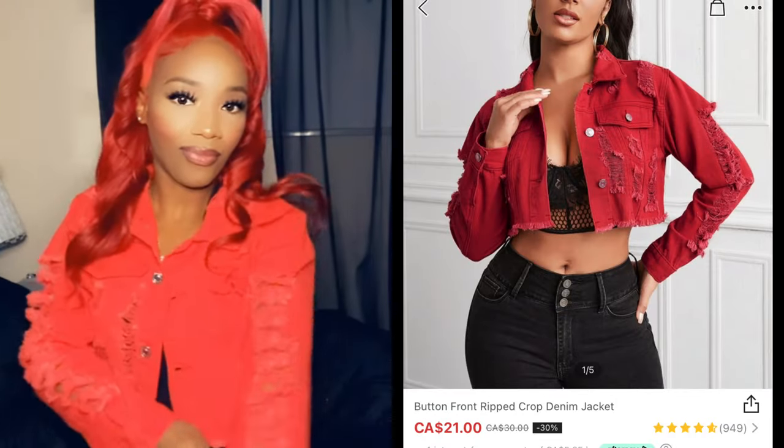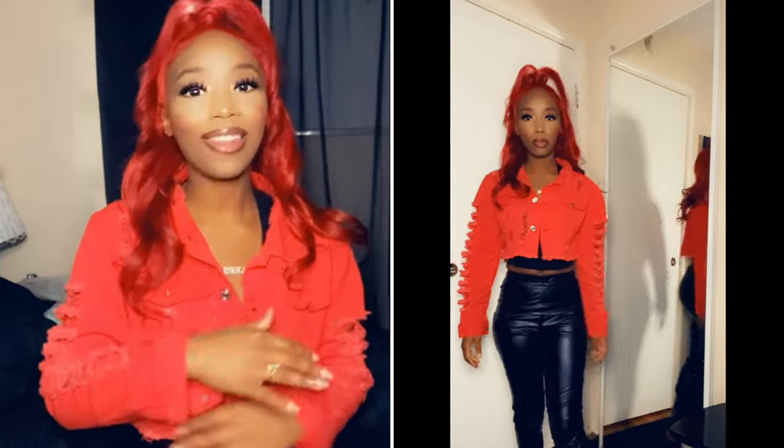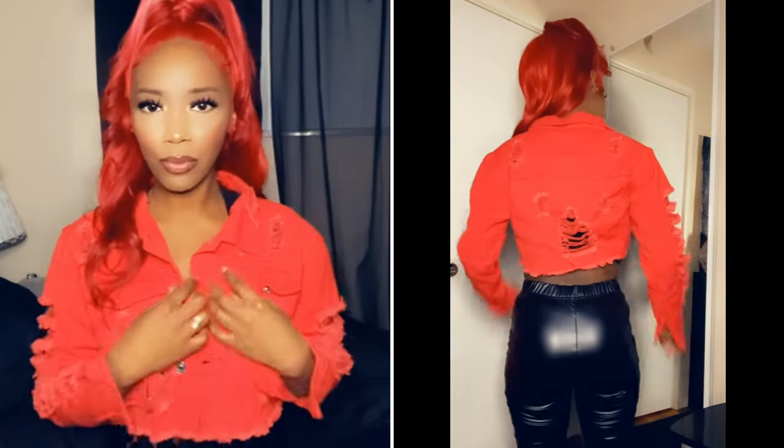Okay, next we have this one, a red jean jacket, you guys. And it's distressed all around. I love this. It's distressed right here on the arm, on the other arm. You got a little bit right there, right here, and right there. It's just beautiful. This is a beautiful little jacket, y'all. I like it.